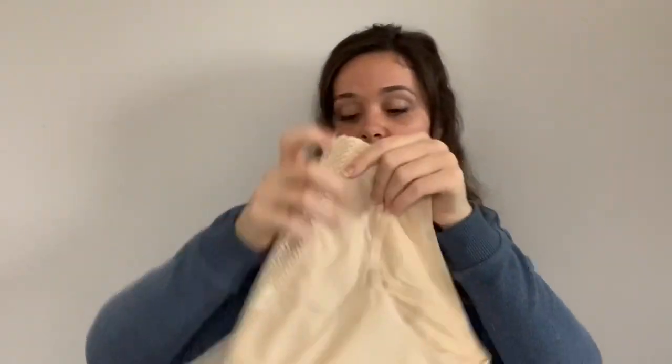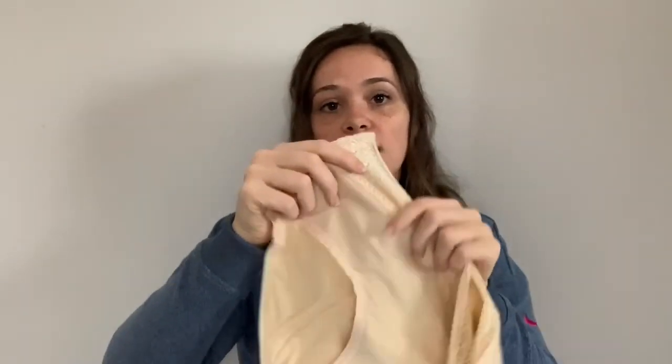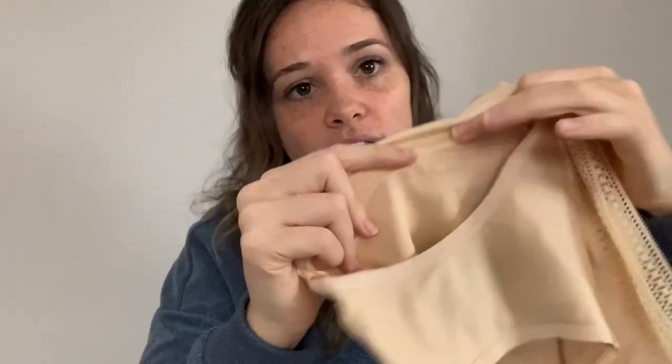Would not usually go for these. So first thing is you can kind of see where the thicker part is stitched in. On the outside here, it is just very stretchy, thin material. And then you can see where almost like the pad is built in. Now this isn't super thick. It's obviously thicker than your normal pair of underwear because you need more protection.